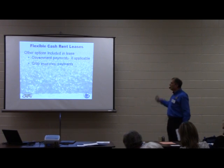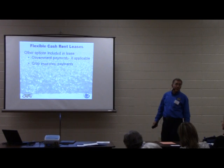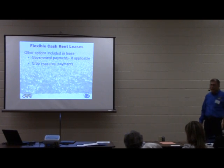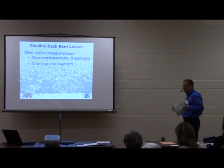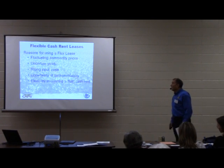Government payments, which are not going to be applicable this year, have been applied, and then crop insurance payments. That's been something back a couple years ago. We had huge crop insurance payments, and some of the leases didn't have any indication of payments coming back because of crop insurance. So that has changed a little bit now where they're saying, well, if there is a payment, this is how much you're going to get of that. So once again, something that we have to think about when we're putting these together.